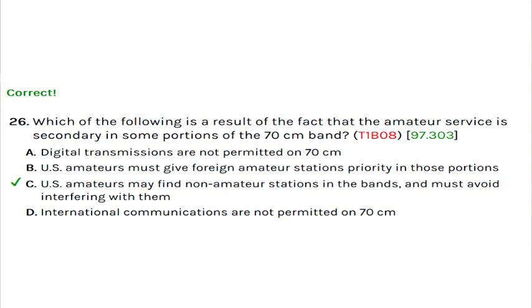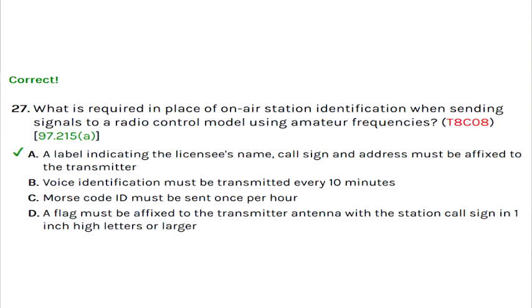26, which of the following is a result of the fact that the amateur service is secondary in some portions of 70 centimeters? C, U.S. amateurs may find non-amateur stations in the bands and must avoid interfering with them. 27, what is required in place of an on-air station identification? A, a label indicating the licensee's name, call sign, and address must be affixed to the transmitter.